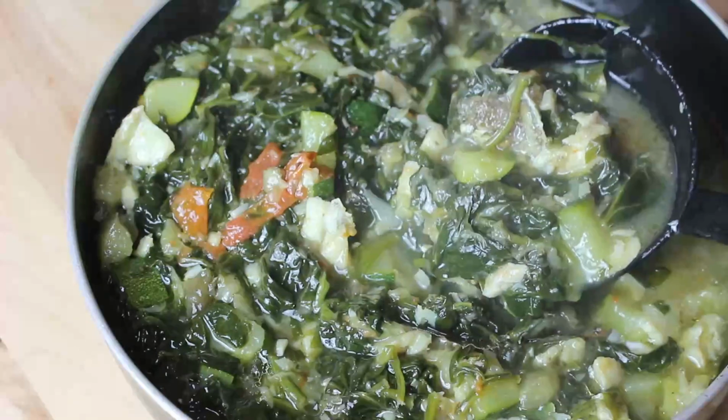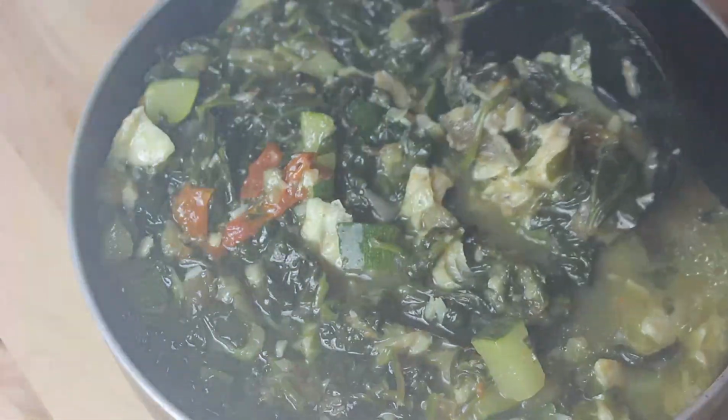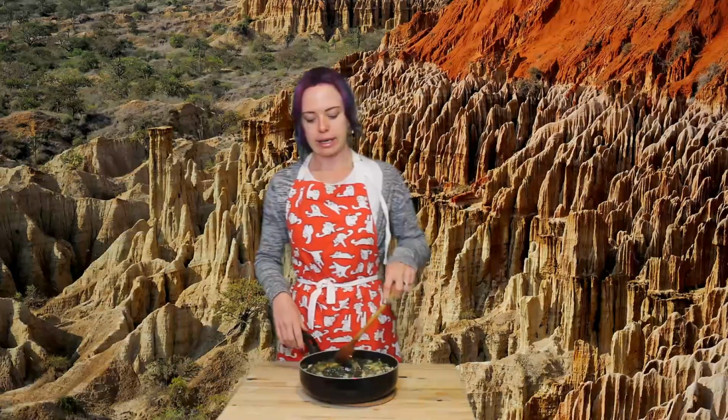As I said before, you usually accompany it with some rice or some fufu or some fungi, which are cornmeal or mashed yams. Also, for the consistency, if you would like it more watery, you can add water, and if you would like it less watery, you can add some starch or some flour in a small bowl with some water, mix it, and then add it to the soup to get it thicker. And yeah, this is about it. I think I haven't forgotten anything.